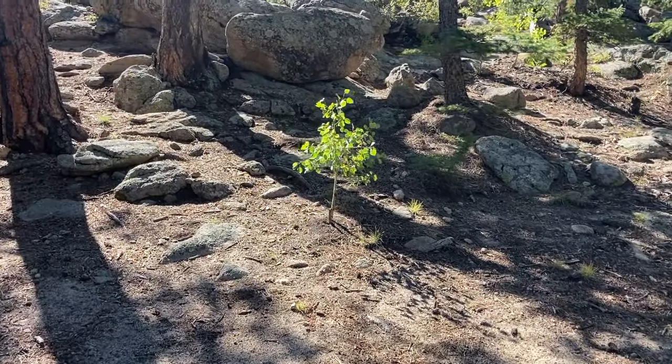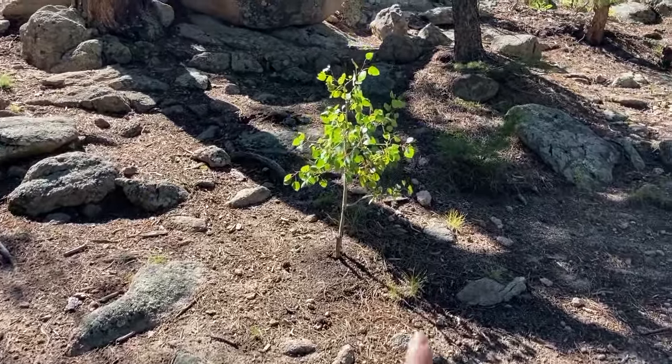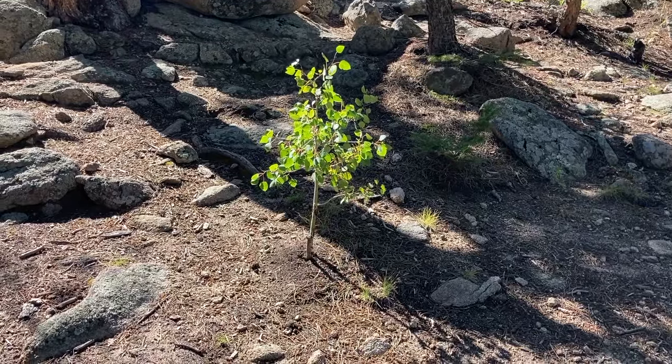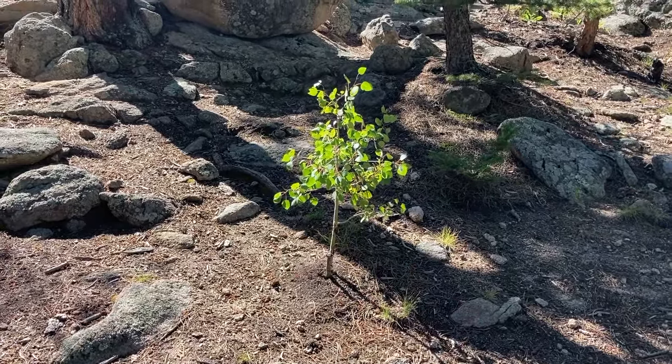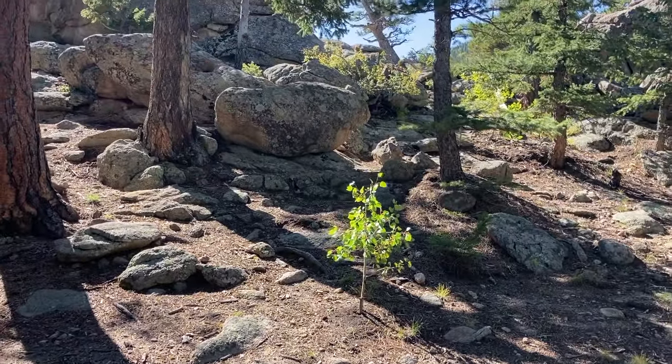And I don't know why, but this is one of my favorite things to come across. You'll have all these pine trees, and you'll have this one little baby pioneer aspen. And, you know, in 100 years' time, this could be just an entire grove of aspen. But they're so little. It's cool.